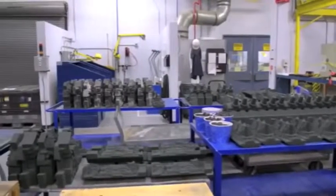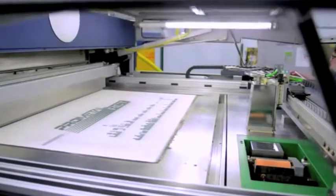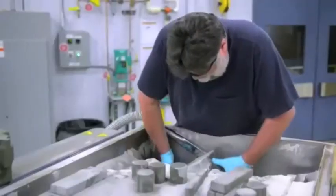Well, Ford uses 3D printing because it gives us a lot of advantages in being able to create something right away. We can do many iterations all at the same time. An engineer can say, I've got some ideas, I've got 5 or 6 different parts, I really don't know which one I want. We'll make them all at once, and we'll make them all in a very short period of time.